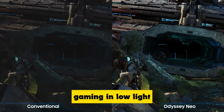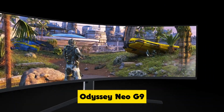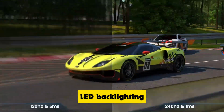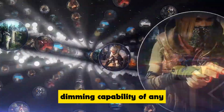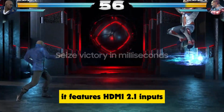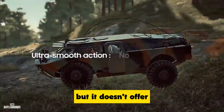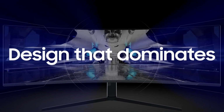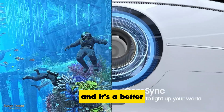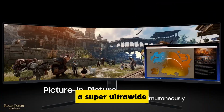It's ideal for gaming in low-light environments because it features deep blacks and a good local dimming capability. The Samsung Odyssey Neo G9 is an excellent all-around monitor that features mini LED backlighting. It offers the finest local dimming capability of any LED backlit monitor we've seen, and it gets pretty bright. It features HDMI 2.1 inputs, which is useful if you have next-generation gaming consoles, but it doesn't offer anything new if you connect via DisplayPort. VRR difficulties have been virtually totally resolved with the newest firmware, and it's a better choice than the LG 49GR85DC-B if you want a super ultra-wide gaming monitor.